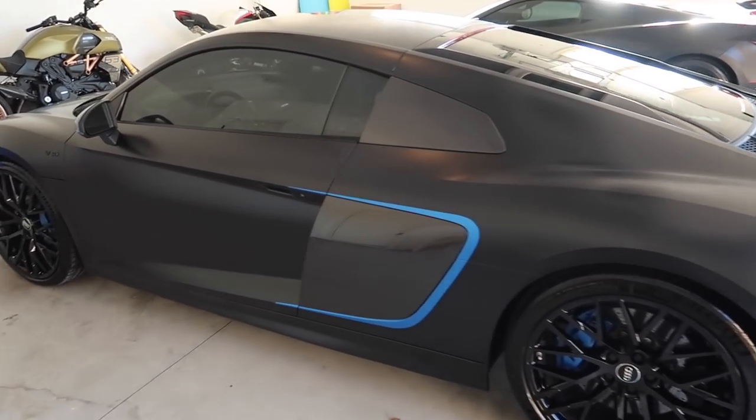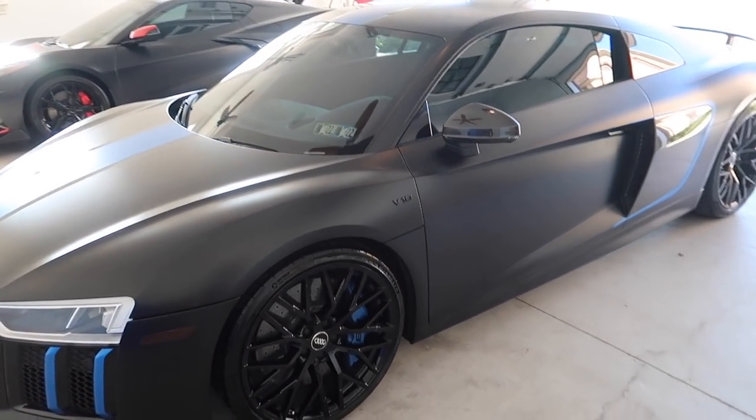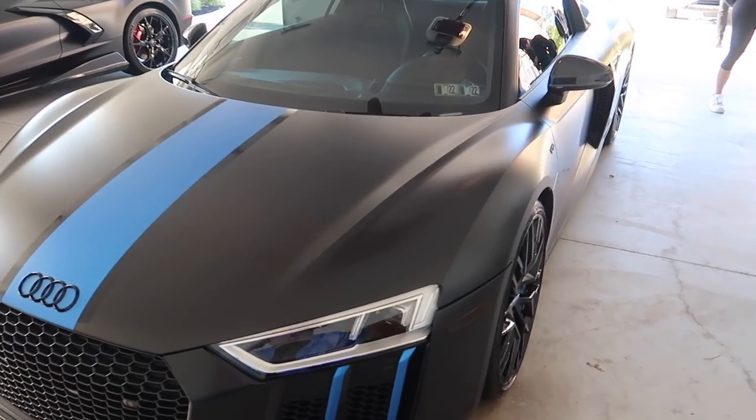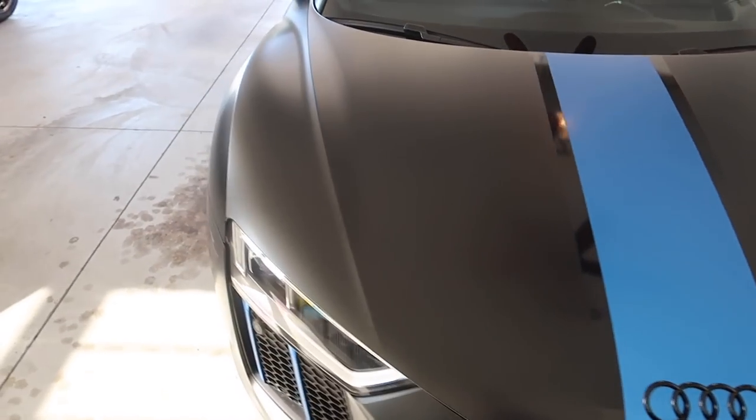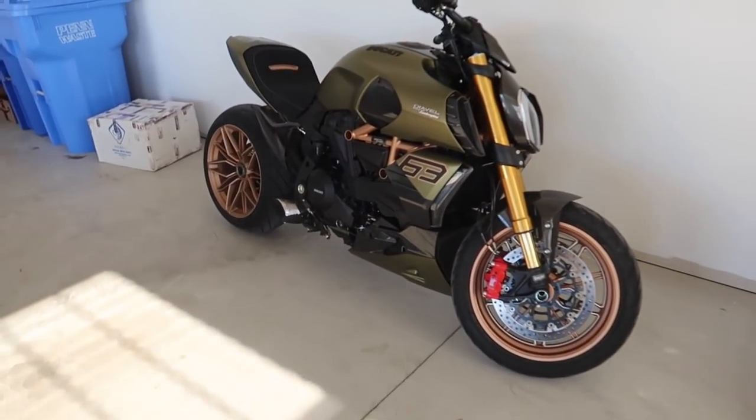So my buddy Ben and Brandon from West Shore Auto Center detailed our cars last night, which was awesome. Inside and out, the R8 is finally washed and looking good, the C8 as well. We also got the bikes in here, which is not happening today. Today's all about the cars.